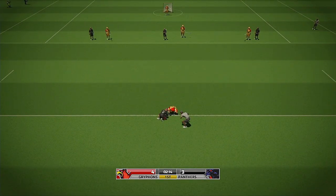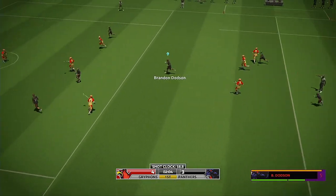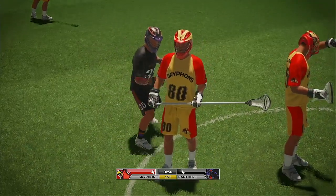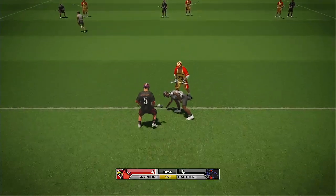So both teams have been fired up from the get-go. Neither team has been coming up with significantly more possession from the X than the other. Dodson gets in first. Have the advantage. And it's in. We are tied again in this match after that goal.